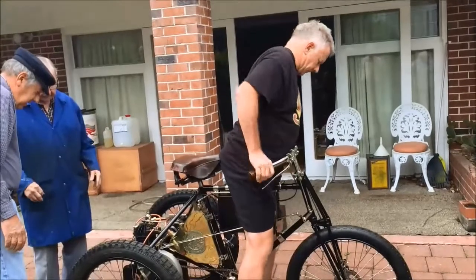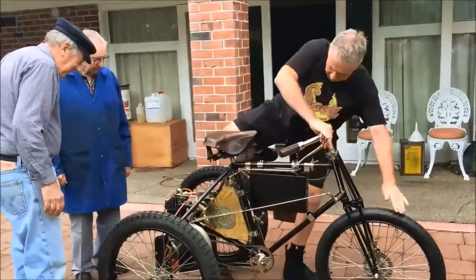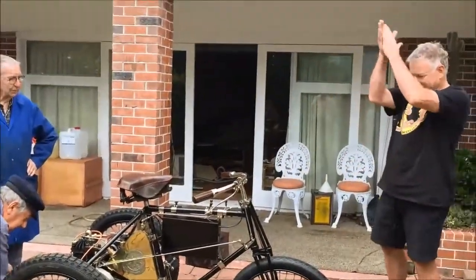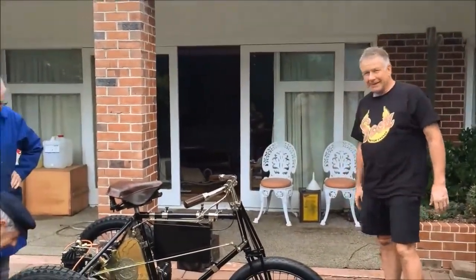Well, that was successful. Very successful. Incredibly successful. So that's our surface carburetor. Bravo. I thought we'd be here for hours trying to get going.